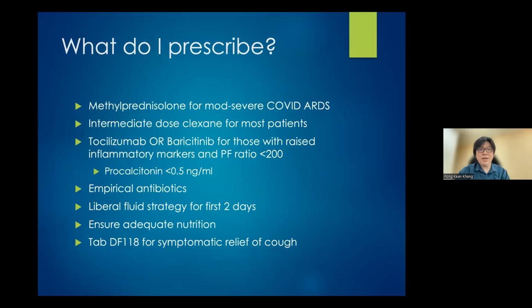So what medications do I use in our ICU? Number one, top of the list is methylprednisolone. Most of our patients with moderate to severe COVID-ARDS get methylprednisolone. Now with the changing landscape, I hardly have to use methylprednisolone, because I hardly have any COVID-ARDS nowadays. So most of them can just get through with dexamethasone, or if they don't even need oxygen support, the PF ratio is normal, then you don't even need to give any steroids for the ARDS. If it's not there, you don't have to give.